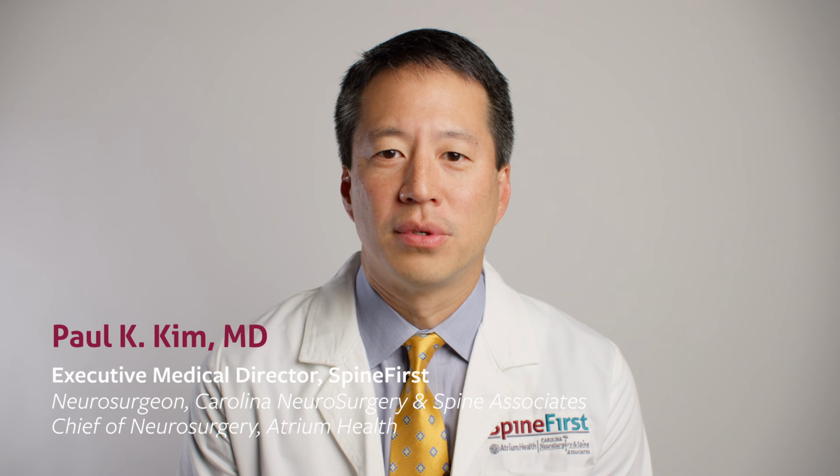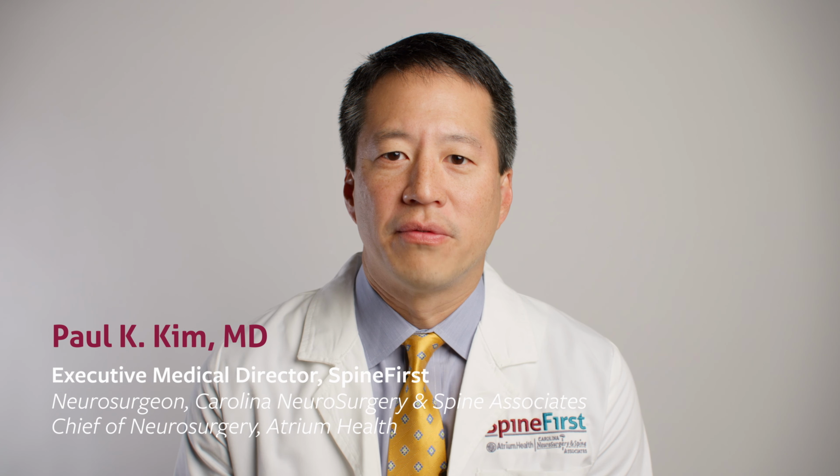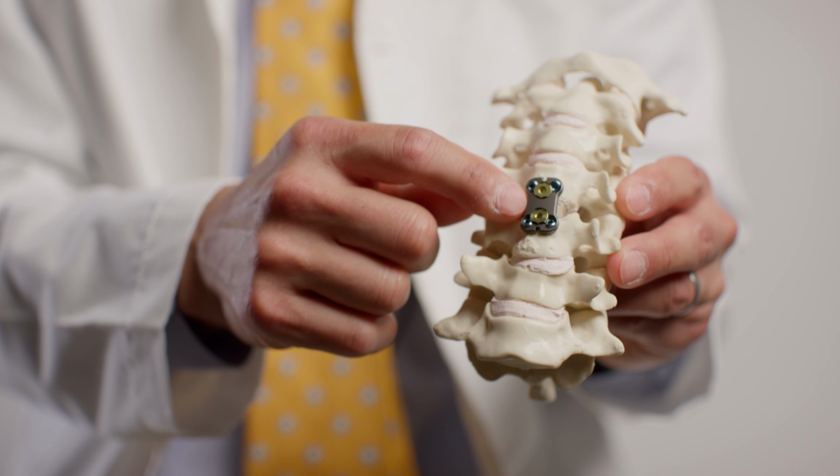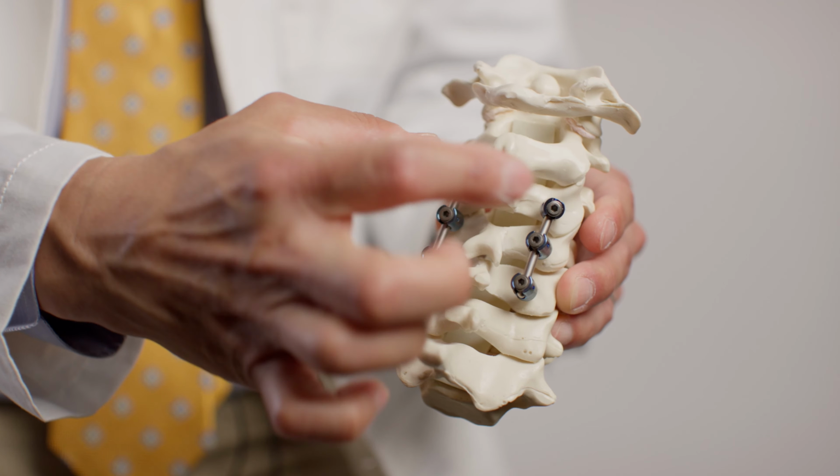Cervical spine fusion is a procedure that involves removal of pressure off the spinal cord or nerves, and generally involves placement of instrumentation including screws and rods or plates in order to stabilize the spine and promote bony healing across that region. Fusions can be performed anteriorly in the spine, which would involve placement of a spacer as well as a plate to stabilize the spine, or can be performed in the back of the neck through an incision that involves placement of screws and rods to stabilize the spine as well.